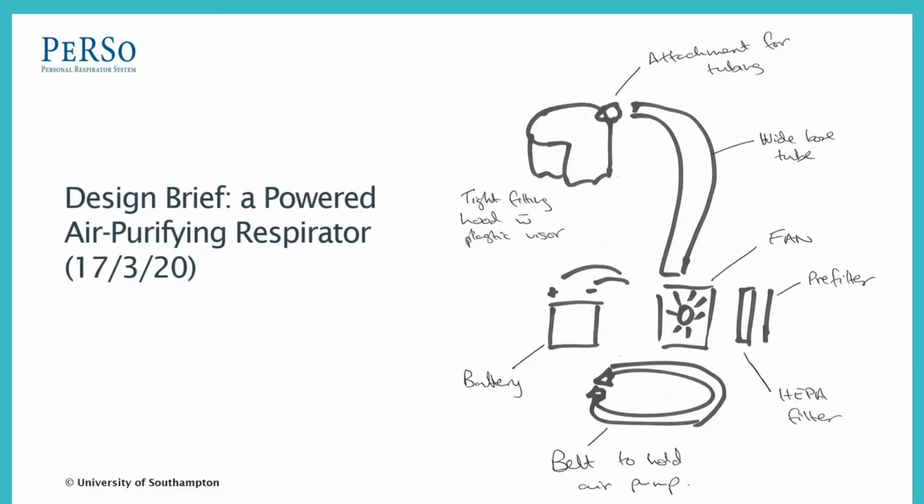So we were given this sketch by Professor Paul Elkington right at the beginning. He's one of our respiratory consultants at the hospital, which is essentially the concept of the air purifying respirator. But what he was interested in was whether we could distill the concept of the PAPR down into something quite simple that we could make locally, with off-the-shelf components where we had access to them, and with minimally complex manufacturing techniques.